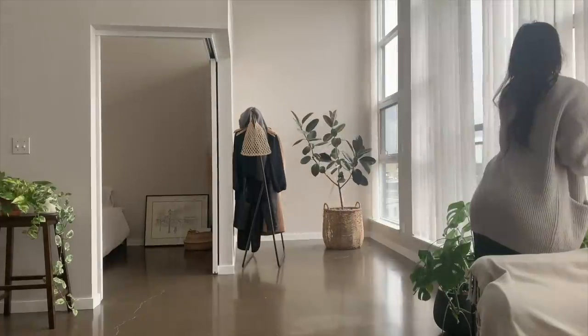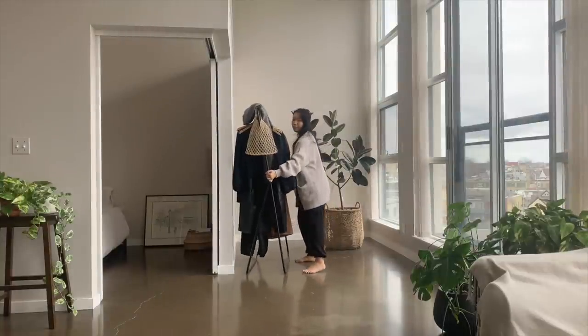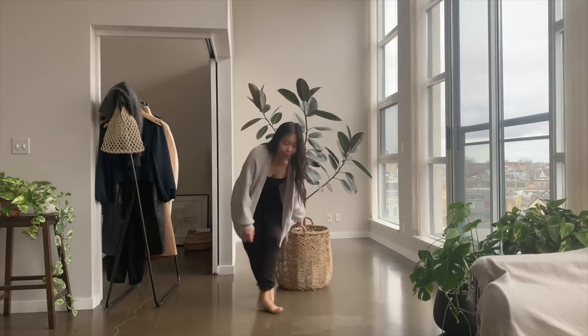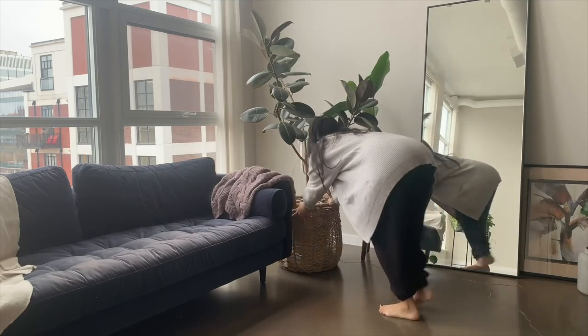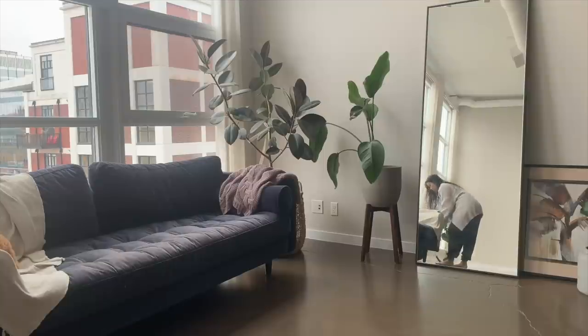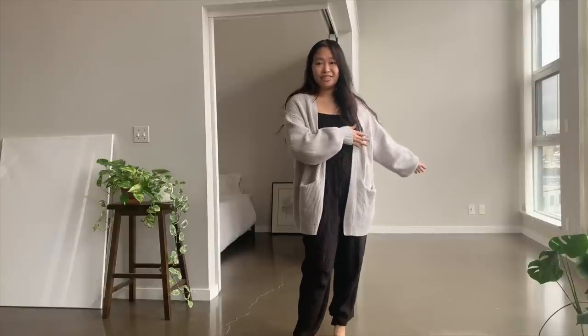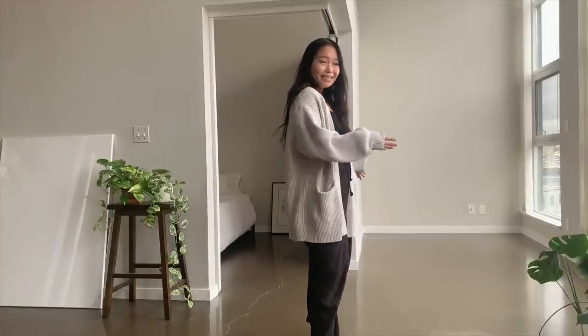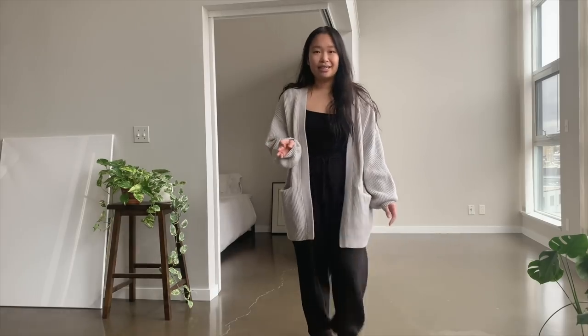My brows are super light on their own, so I always want to fill them in a little bit. All right, let's go. It looks over here. In the next clip, maybe you'll see a piano here. Everything looks crazy because I just have plants everywhere right now. They're coming.